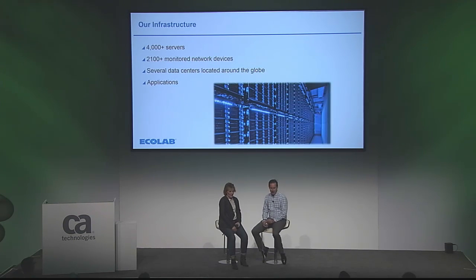Sure. Great question. We just happen to have a slide here to help us with it. So as far as servers go, we have about 4,000 servers, the bulk of which are Windows. I'd say 90% Windows, 10% Unix. We have about 2,100 monitored network devices. Our primary data centers are in Eagan, Minnesota, which is outside of Minneapolis, St. Paul, and in Naperville, Illinois, which is outside of Chicago. We also have global data centers around the globe, obviously.